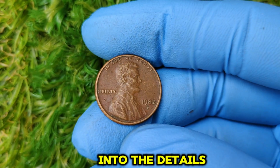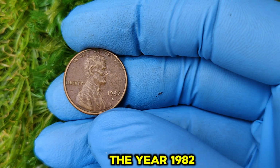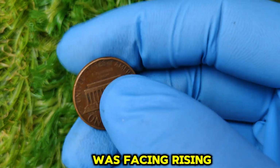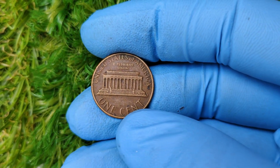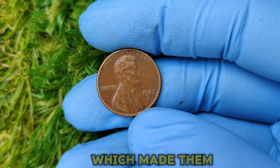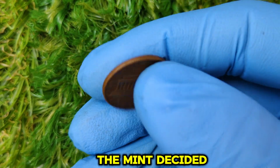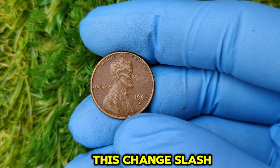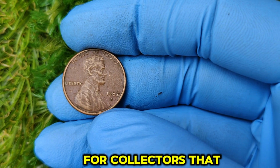Before we dive into the details of its value, let's set the stage with a little history. The year 1982 was a pivotal moment for U.S. coinage. The U.S. Mint was facing rising production costs, particularly due to the price of copper. At the time, pennies were made of 95% copper and 5% zinc, which made them relatively expensive to produce. In response, the Mint decided to switch to a new composition, zinc with a thin copper plating. This change slashed production costs, but it also introduced a unique situation for collectors.